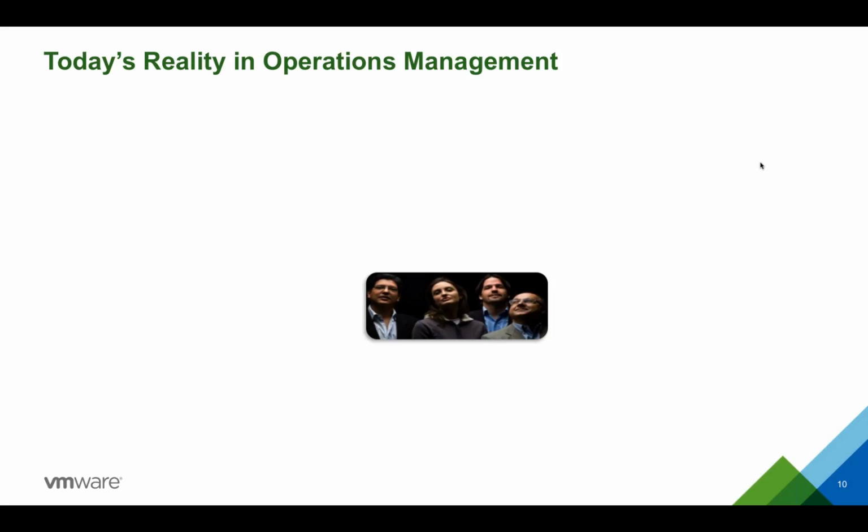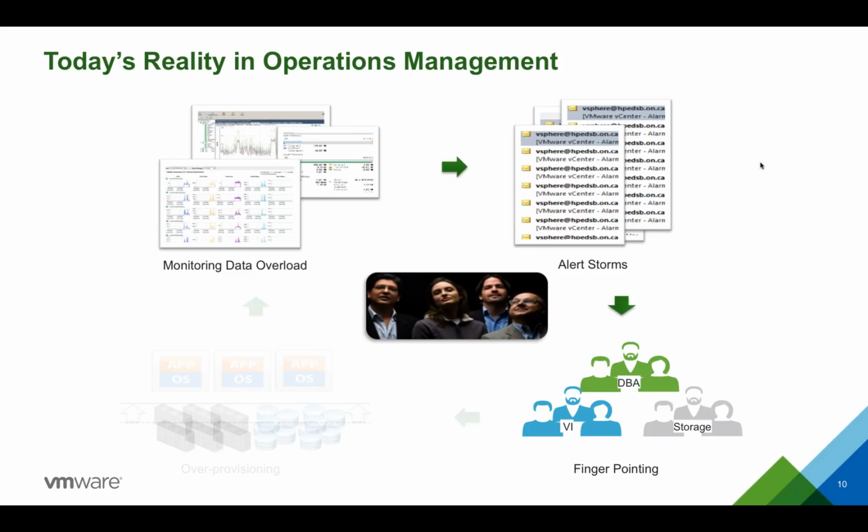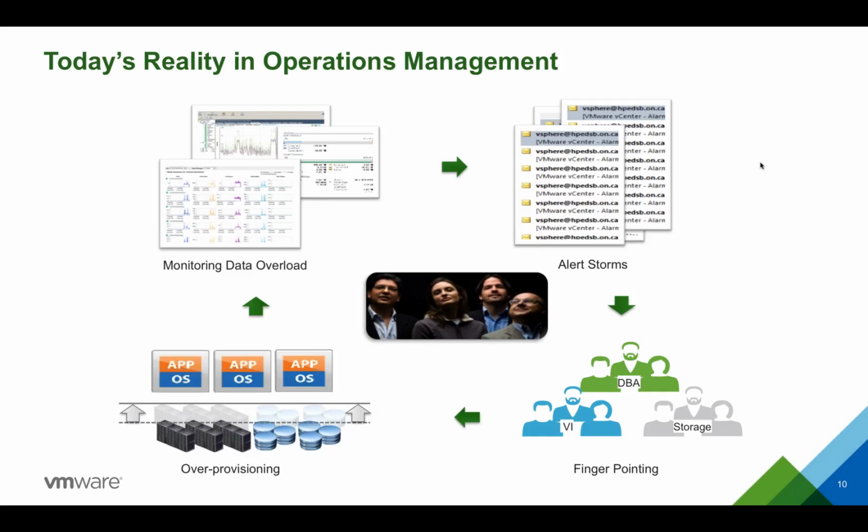So today's reality in terms of operations management is that to achieve the kind of SLAs we're being asked to meet, efficiency and control is a tough job. The tools you use today, some of them don't really make it that easy to manage the environment. There's too much data. There are too many alerts, and frankly, that can sometimes lead to a bunch of fire drills, and then you get each of the teams in the infrastructure environment pointing fingers at the other, trying to figure out where things are. And all too often, the end user is telling us that the application isn't working, and we find out because the end user tells us about it rather than because our monitoring tools are telling us.